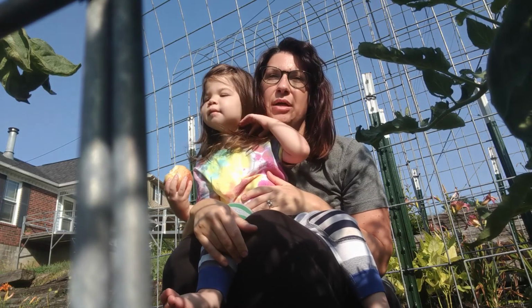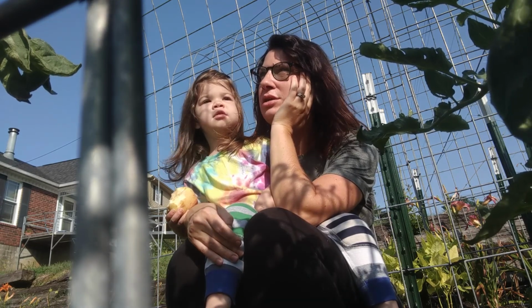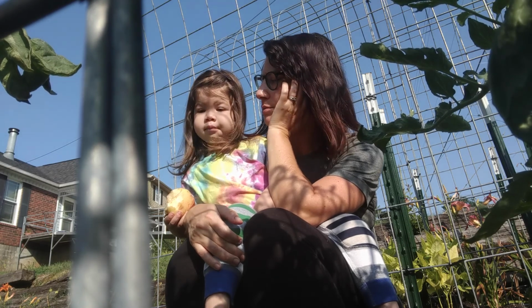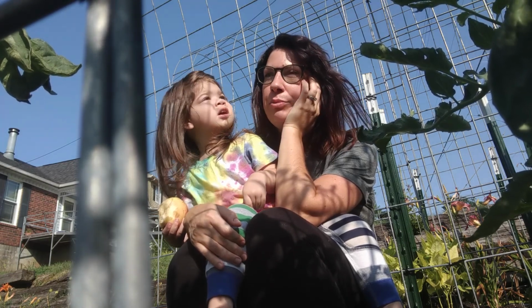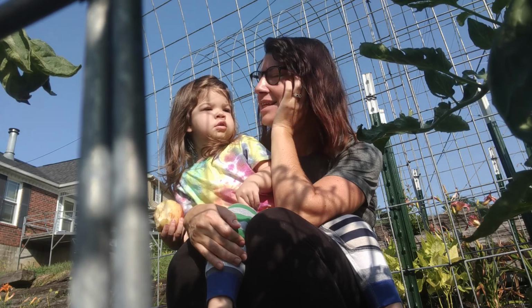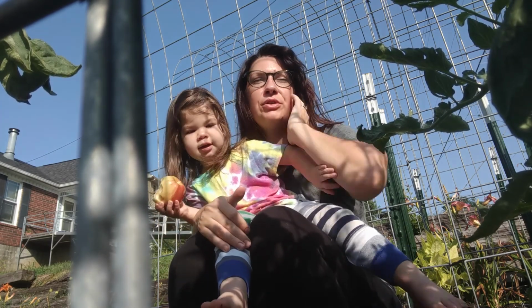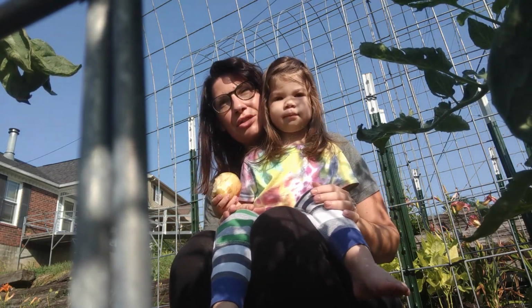Do you ever just think about plants? Mm-hmm. I've been thinking about vegetables and how they grow a lot more because we've been growing vegetables, and I've been more appreciative of how large-scale farmers get their stuff to flourish.